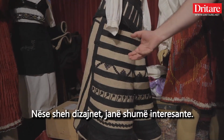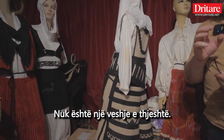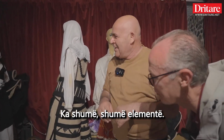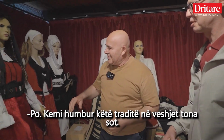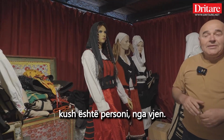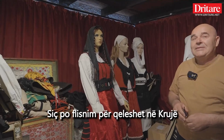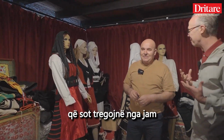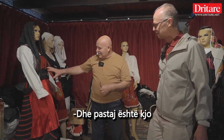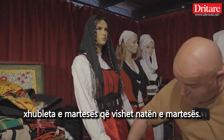The designs are so interesting. The details are so interesting. It's not simple, but has many things. We've lost this tradition in our clothing today. We just wear it because it is. But these clothes tell a story of who the person is, where they come from. Like we were talking about chaleshas in Korea, it still today shows where I'm from. That's identity.